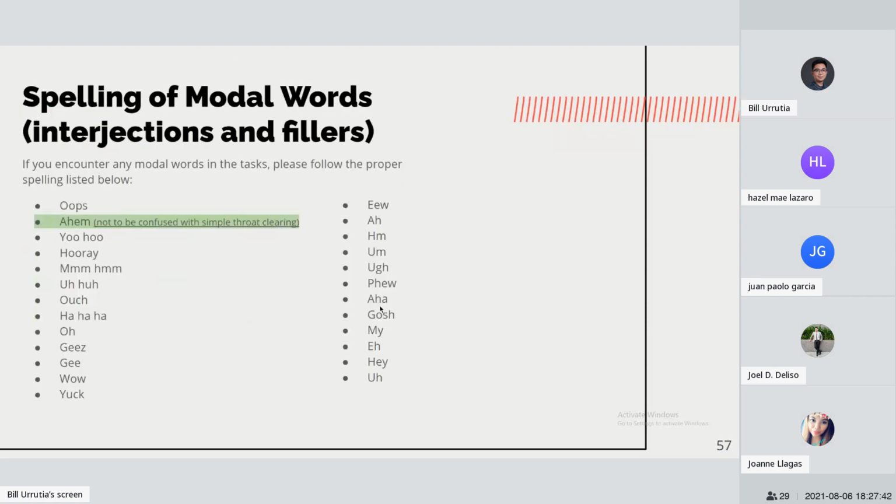Spelling of some modal words, the interjections and fillers. Ganyan. Oops, ahem, you-hoo. If you encounter this is how we're supposed to spell it. Ahem. Not to be confused with a simple throat clearing, that's not ahem. Yung ahem is an actual word that parang excuse me, ahem, excuse me, right? So it's used to command presence in some way, ahem. That's how we spell it.